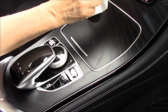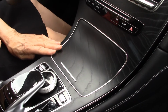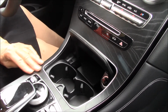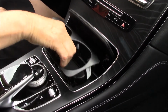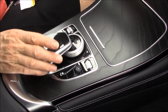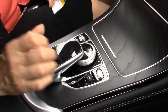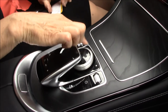So this is the waterfall design with the black ash matte wood finish, and it's attractive, and it doesn't show fingerprints like other things do. You've got your 2 cup holders here with a removable section so you can take it out for cleaning, and then this can be used for doing things for your screen, but you can disable this if it's not something you want to use, because you're used to this round piece.